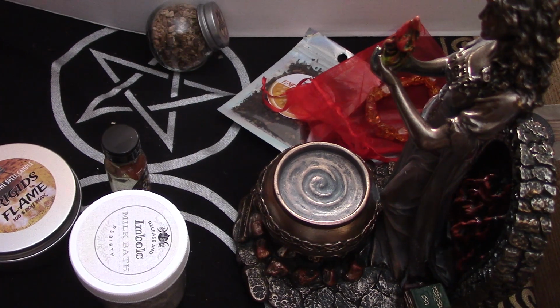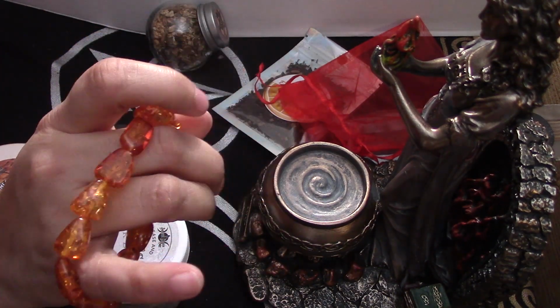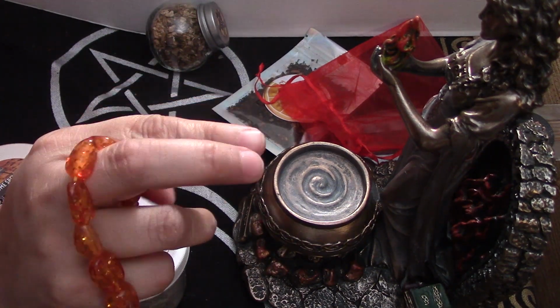It has sea salt, Epsom salt, milk, lavender, rose petals, rosemary, peppermint, red clover, and jasmine, along with lavender essential oil. Amber bracelet. Amber is a fossilized resin of tree that grew approximately 45 to 50 million years ago. Trees carry wisdom, so you can just imagine the wisdom this stone holds.